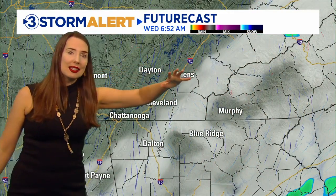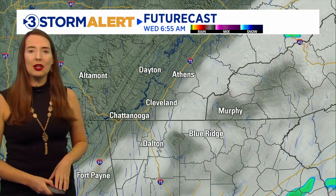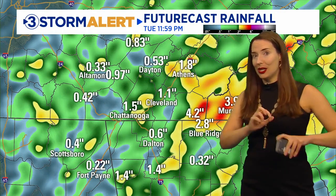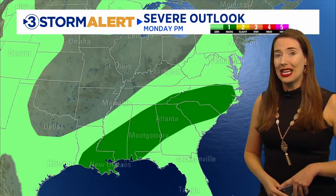What you're going to see is some clouds. This is that outer cloud bank. So the further to the west you are, more sunshine, and then just a small chance for some of our eastern communities could pick up a little bit of rain. So total rainfall for us today and tomorrow, not related to the tropics, about 1/2 inch to 2.5 inches, although a couple of spots could see even more than that.